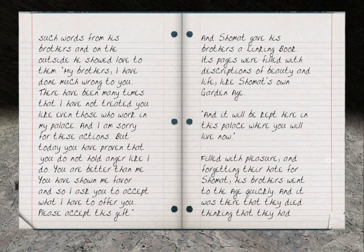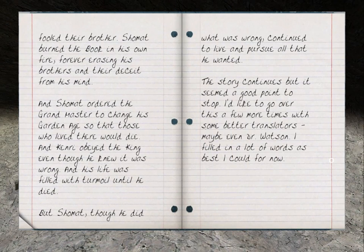Its pages were filled with descriptions of beauty and life, like Shomat's own garden age. "And it will be kept here in this palace, where you will live now." Filled with pleasure and forgetting their hate for Shomat, his brothers went to the age quickly, and it was there that they died, thinking that they had fooled their brother. Shomat burnt the book in his own fire, forever erasing his brothers and their deceit from his mind.